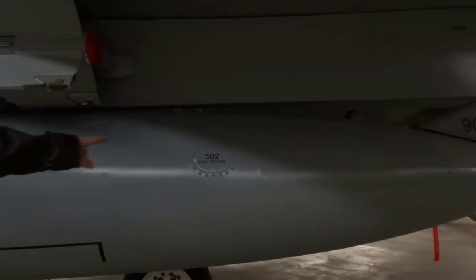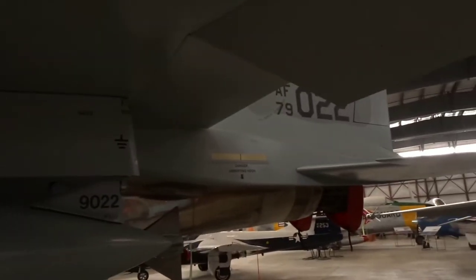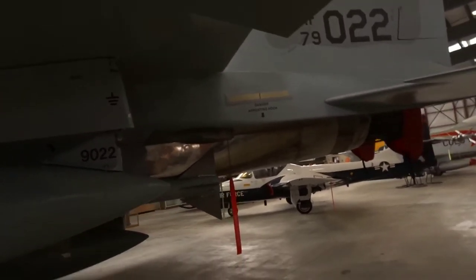Let me give you guys some light so you can see in here. I wonder if that was in this. Oh, look, it's a refiner. That's a fuel tank. That's not a bomb. But I think they could retrofit them to where they could take a bomb right there on the wings.